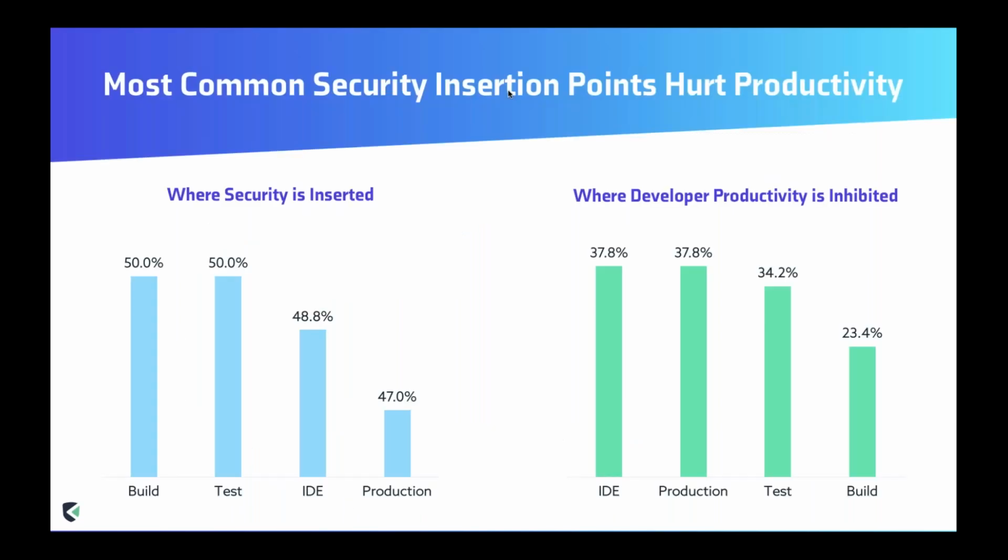Another thing to think about is that when we ran our survey, we noticed that the four most common places that organizations are attempting to insert security are also the four most common places that developers cite having productivity losses. And when we look at the productivity losses for developers, I think there's a pretty clear trend. What they're saying is, don't interrupt me while I'm actually writing the code. Let me focus on writing the code. You're going to see an inverse relationship between how early and how late you run your security tests. If you wait until production, you're going to see a lot of loss, and the earlier you do it, the less productivity loss you're going to see.